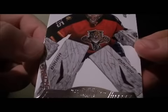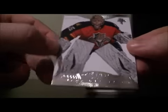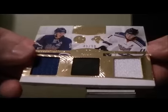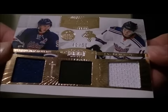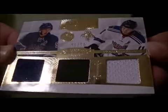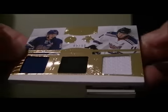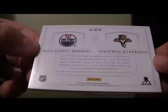We got a booklet. First off is a base card for the Panthers, Jakob Markstrom, 271/299. We have a nice hit here. It's a rookie showcase of Ryan Nugent-Hopkins and Jonathan Huberdeau, 40/50. Cards will be randomized at the end between the Oilers and the Panthers.